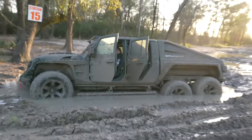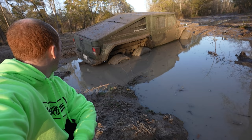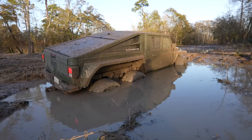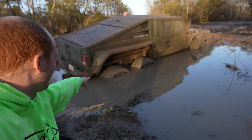So the Jeep does have a winch on the front, so we should be able to tow it out and hook it to one of those trees over there. All right, so, oh, wait, it almost started. Okay, wait, oh, it almost started. It's not starting. So these tires right here that are almost completely underwater are 38 inches tall.